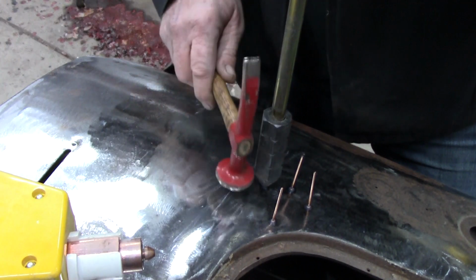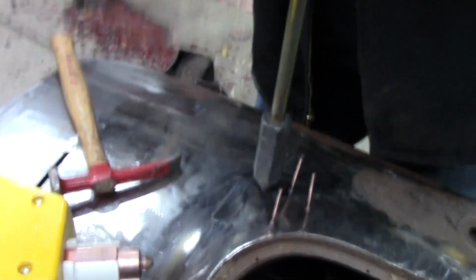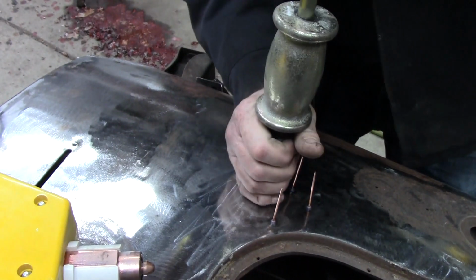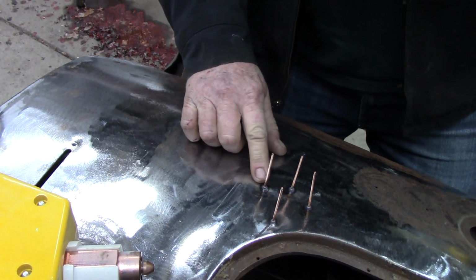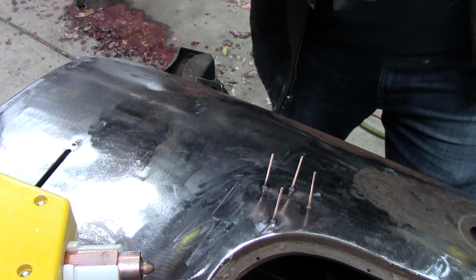Just give her a pull. Give her a little bit more. You can see where it's come up around here. Hopefully you can. I can feel it. So we're going to stop there, and I'm going to move over to this one.